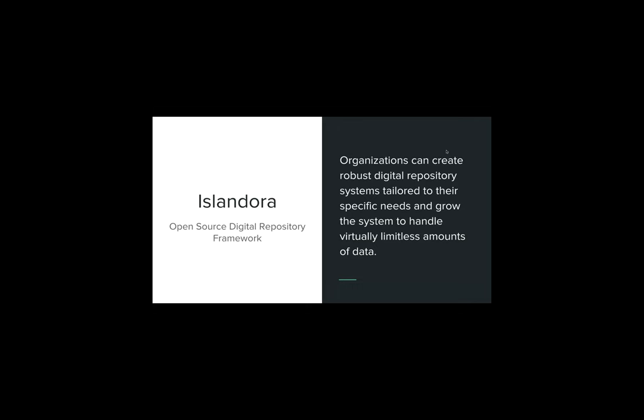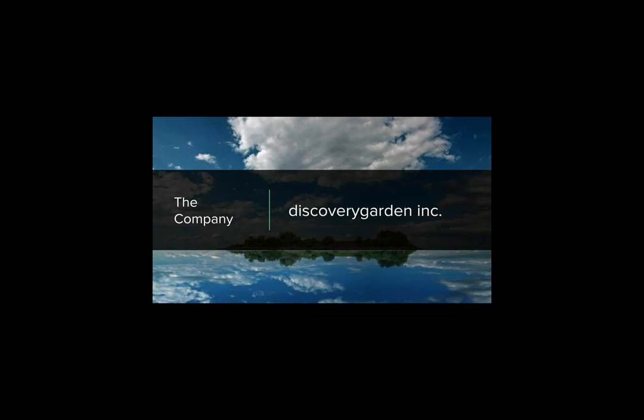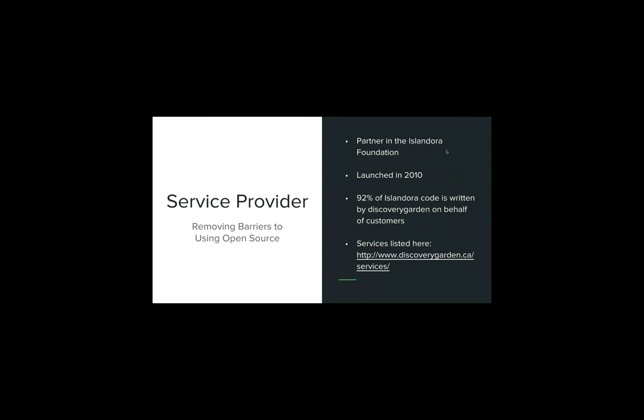So let's talk a little bit about how Discovery Garden fits into the overall picture. So Discovery Garden is a service provider of Islandora. Now we work to remove barriers to using the open source technology. We launched in 2010 and we are a partner in the Islandora Foundation, which is a nonprofit entity that fosters the code. So since we've launched, we've contributed to over 90% of the Islandora code base, which we've written here at Discovery Garden on behalf of our many customers.